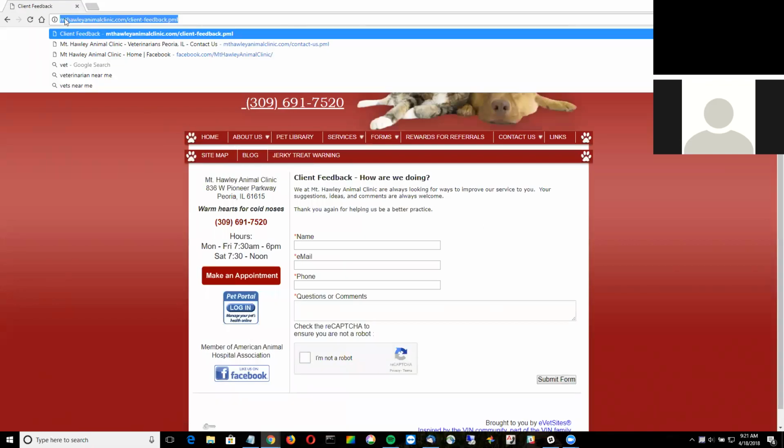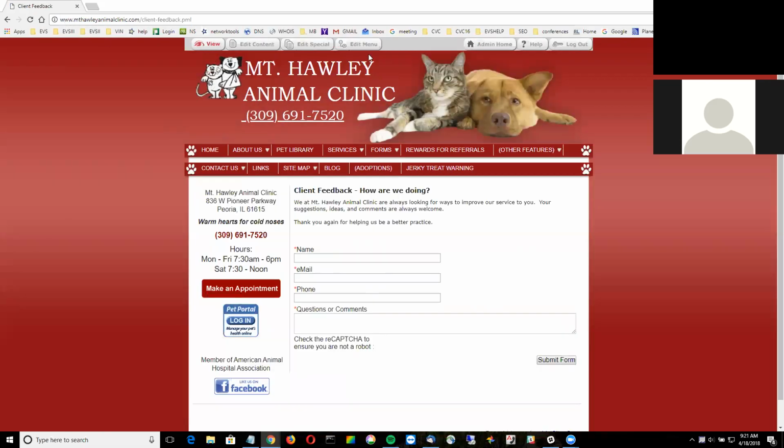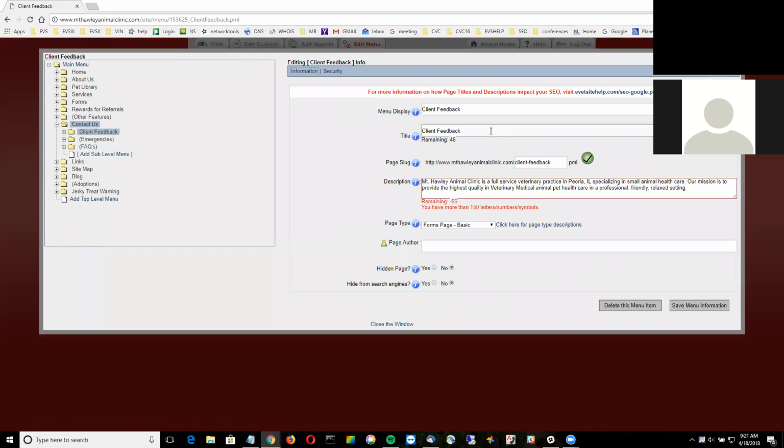How are we doing? This is a golden opportunity. So see, it just says client feedback. Ideally, the title element, this field, should have what the page is about, the name of the practice, and where you folks are located. So it should be like this. This is a good rule of thumb for your images as well. So this is one thing that we can do.